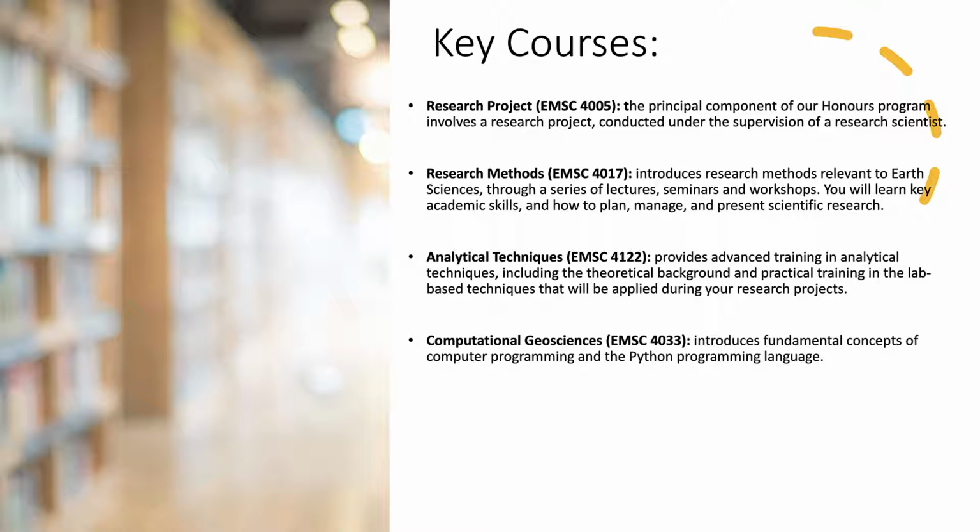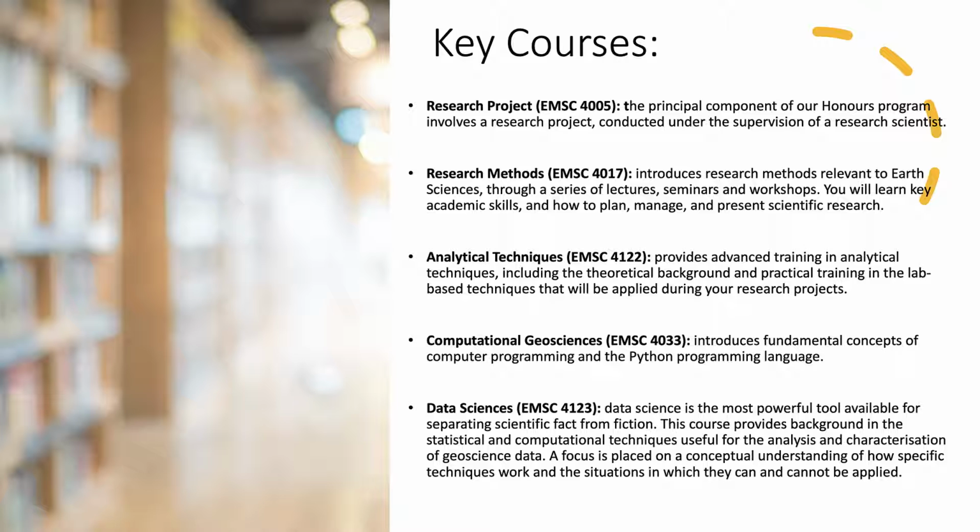For those undertaking projects on the more computational side of the school, we offer a course in computational geosciences, which introduces the fundamental concepts of computer programming and the Python programming language. And for those research projects that are data intensive, either in terms of the acquisition of data or the processing or the analysis of data, we offer a course in data sciences.